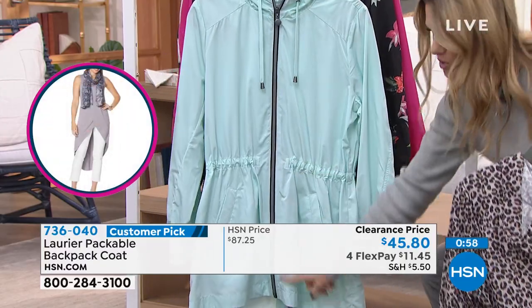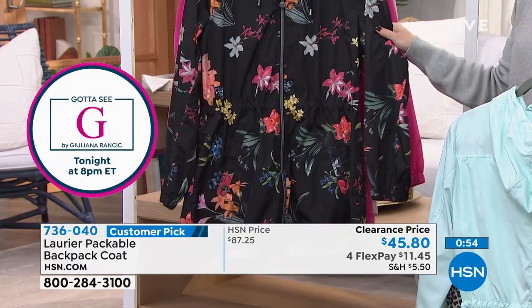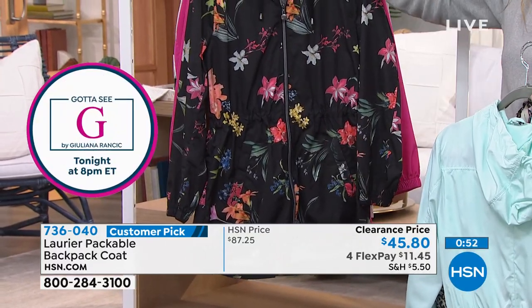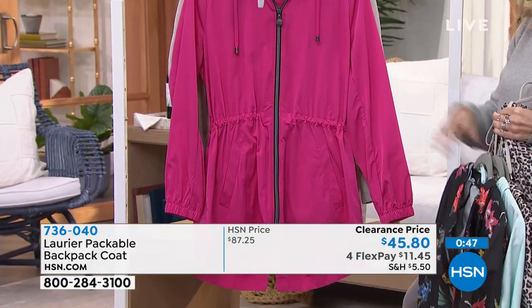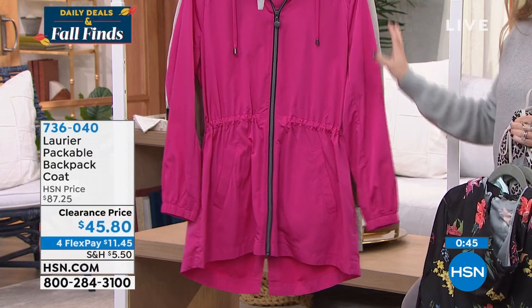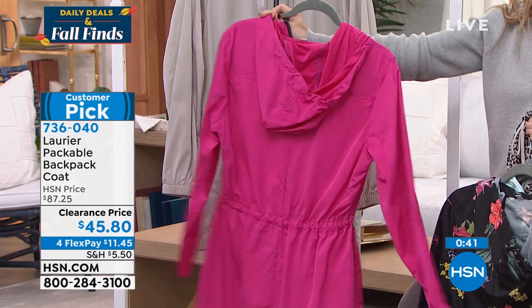I love that it's got a full zip all the way down, so it makes it easy to get this on and off. This is Haley's Floral, so it's got that nice black background and then those fun colors and prints and that botanical inspiration. Magenta is most popular today. It's easy, it's breezy, it's bright enough, but not too bright. If you love pink, you've already picked this one up.